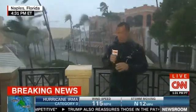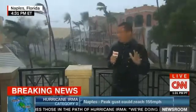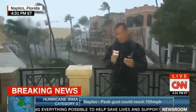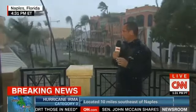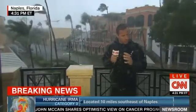As Chad has been coaching us all along, the wind is dramatic. There's no question about that. There's a danger component to it. But it is water that kills. It's drowning that takes people's lives in hurricanes. And storm surge is not just powerful, but it's lasting. So we're going to have to see that.